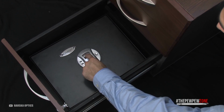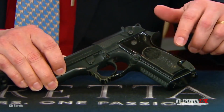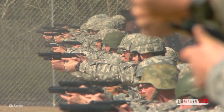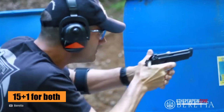You can keep them loaded and ready in your nightstand or safe, and still be sure that they go bang when called upon to defend your life. While once being one of the top pistols, the Beretta 92 has lost some ground to polymer wonder 9s. However, that does not diminish their accuracy and reliability. Also, they are available as police trade-ins, and some have very little mileage on them. The capacity stands at 15 plus 1 for both.